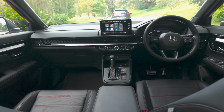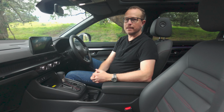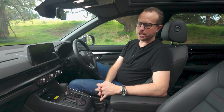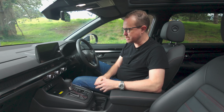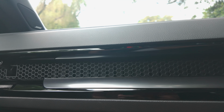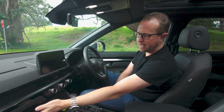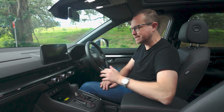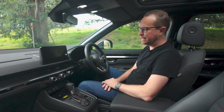An all-new model means an all-new interior, and the CR-V's interior has been brought in line with Honda's latest design language also. So it does look very similar to the Civic, the ZR-V and the HRV. So we've got this mesh going across the middle here, hiding the air vents with little joystick controls, a nice mix of soft touch and some firmer plastics down below, but that's okay. It is a very nice contemporary feeling cabin.